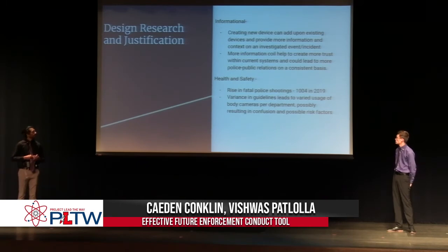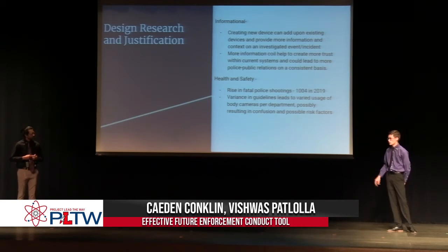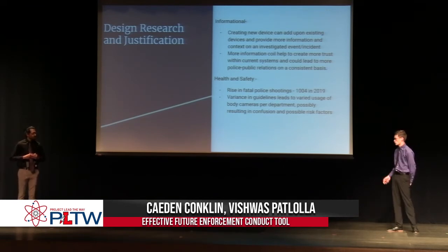And lastly, for health and safety, due to the rise in fatal police shootings, we need to create a system in which all the police departments can stay on a standard rule system to make sure everything runs smoothly.